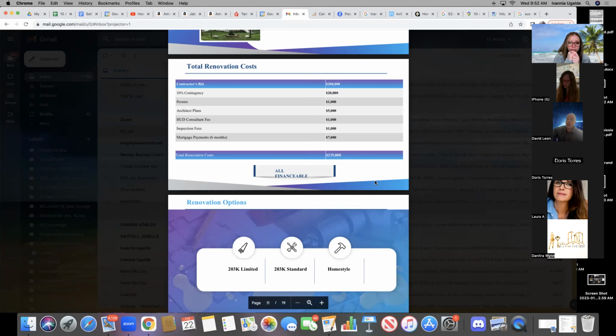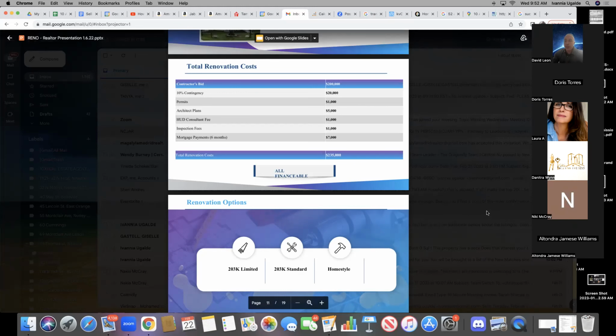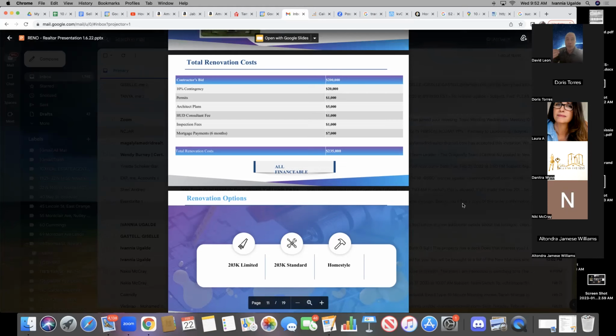$5,000 of permits, architect plans, again, optional, right? What I shouldn't say optional. If needed, if applicable, you would need architect plans, right? So if the consultant says we need architect plans for this, then yeah, that would be a fee the borrower pays. Now you might be asking yourself, okay, 5,000 in there, but the architect's not going to wait until the loan closes. The architect wants to get paid now, like an appraiser wants to get paid now.